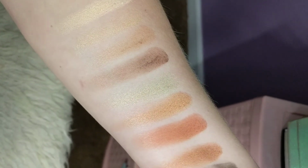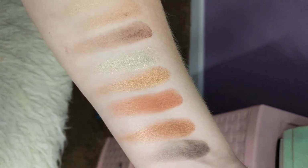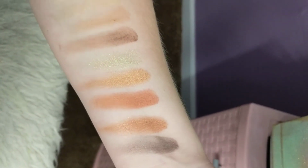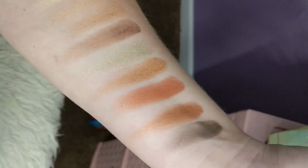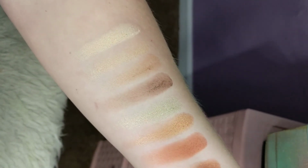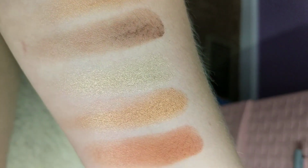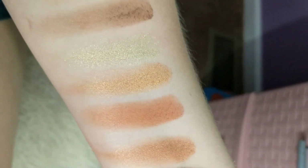So here are the swatches for the Honey Nectar eyeshadow palette. These are a lot more orangey than I thought they would have been, and I'm actually in love with it. It's like a pumpkin spice palette, and this is so cute. These swatch so nicely. You can't really see it in the video, but they were really creamy, and this is just one strike with my finger down my arm. I'm excited to try these, especially that orangey shade right there. I think they could definitely be built up a little bit.